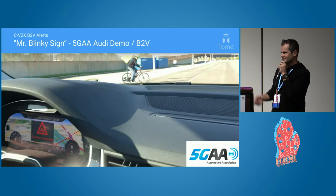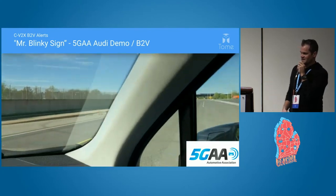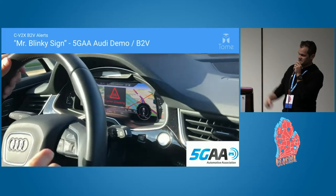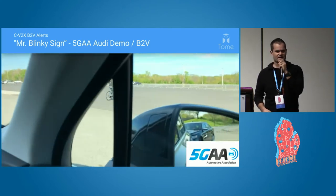So I couldn't get up here on stage at a mapping conference without at least showing some of the badass wireless stuff that we're doing. And this here is a video showing a bicycle that's communicating with infrastructure. It's then sending out a communication message to an Audi production Q7 that then puts a notification up in the Audi to let the driver know that a cyclist is crossing up ahead.